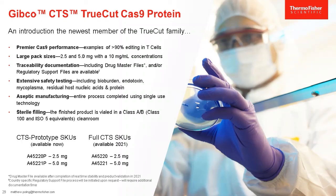We have the traceability documentation to support these, including drug master files, and regulatory support files will be available. We have extensive safety testing, aseptic manufacturing, and sterile filling, all making this protein of the highest quality and suitable for cell therapy manufacturing use. Today, we have this available as an early access CTS prototype, and we plan on having a full CTS product available in 2021 with that large-scale manufacturing and being able to support clinical trial use and eventually further manufacturing.